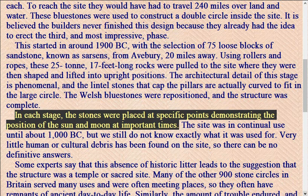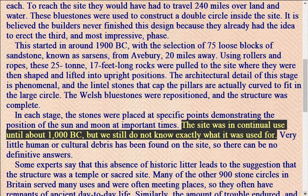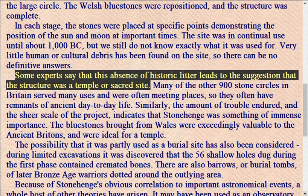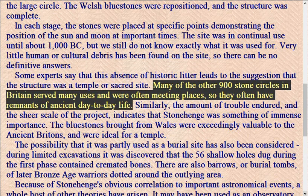In each stage, the stones were placed at specific points demonstrating the position of the sun and moon at important times. The site was in continual use until about 1000 BC, but we still do not know exactly what it was used for. Very little human or cultural debris has been found on the site, so there can be no definitive answers. Some experts say that this absence of historic litter leads to the suggestion that the structure was a temple or sacred site. Many of the other 900 stone circles in Britain served many uses and were often meeting places, so they often have remnants of ancient day-to-day life.